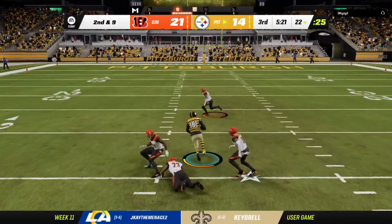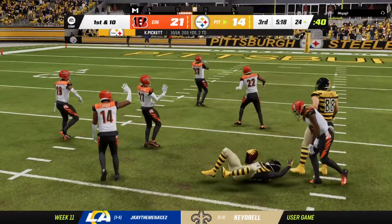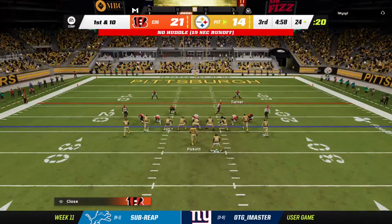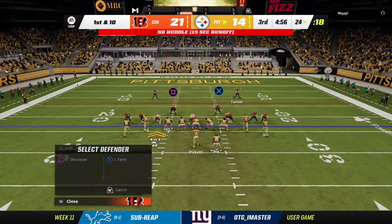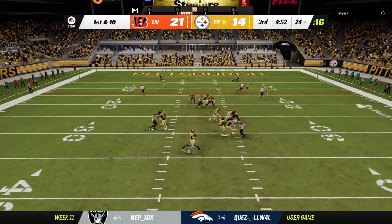Plenty of... He's got a man complete. And they're going to move it down to inside the 25. So barely time to catch our breath. Here's 1st and 10 just outside the red zone. Pickett to throw on first down.